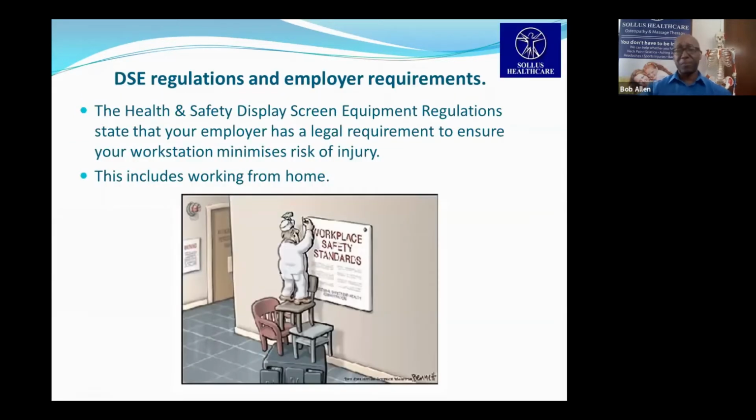So, first thing I thought I'd talk about, and not a lot of people know this, is that if you're an employer, you have a duty of care to your employees.